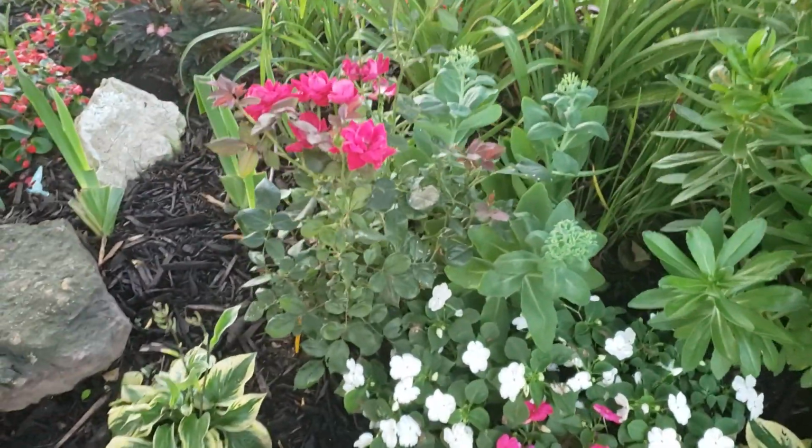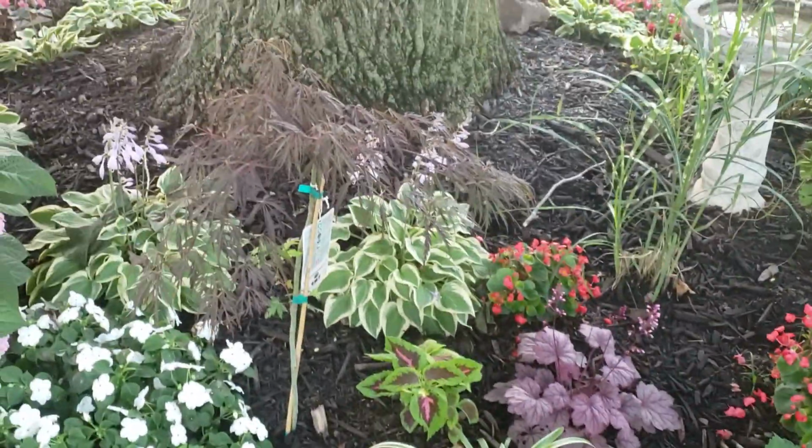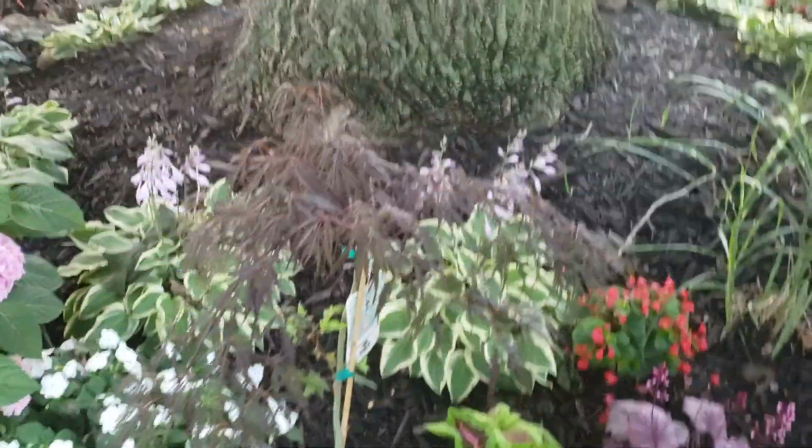I do have some stuff in here that probably shouldn't be here, like this rose. It doesn't get enough sun. But everything's a learning experience the longer I live here. I've lost a Japanese maple once already here.